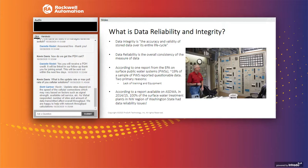Now, the next two facts that I've got listed up there are pretty interesting. By the way, the ASDWA stands for the Association of State Drinking Water Administrators. Fundamentally, what those two facts are saying is that there are significant issues with data reliability coming in. And the primary reason for that seems to be lack of training and equipment. And equipment includes everything from field devices to the sensors, controllers, the communication media, a lot of it. So again, if you go back to the definition, if you don't have that reliability and that integrity, it does make sense that there are issues about the data coming in. And all you have to do is go to websites like the EPA or the AWWA. There are hundreds of these reports that talk about issues with data integrity and what the EPA is trying to do about it.